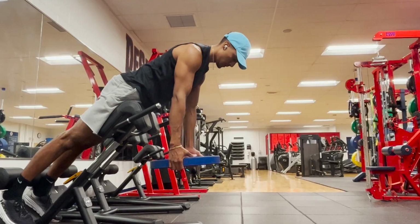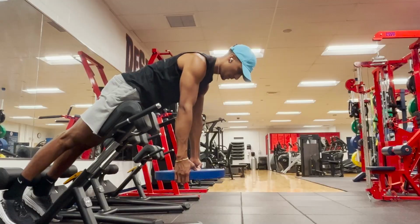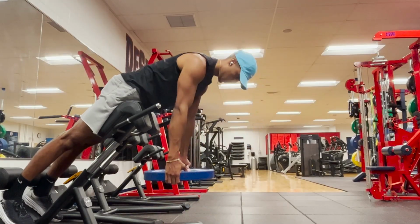When lowering, you want to squeeze your glutes and slowly lower your body. It's common to see a lot of people letting gravity take them down, which is taking out the eccentric component. And once again, like I mentioned previously, eccentric is by far the most important phase of any exercise, so neglecting it, you're gonna miss a lot, so please don't.